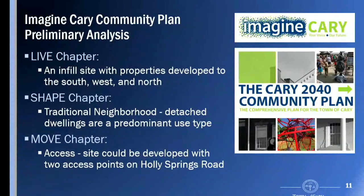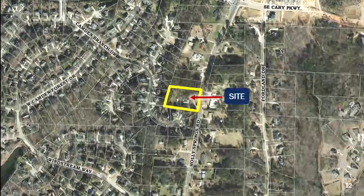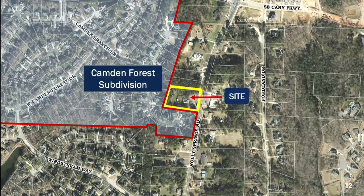Staff performed a preliminary analysis of the proposal and how it conforms to the Cary Community Plan. The Live, Shape, and Move chapters are relevant to this case. Relevant policies from these chapters include those concerning infill development, future growth framework, and policies concerning site access. The lot is considered an infill lot with the Camden Forest neighborhood to the west and south, and these properties are zoned R12, and the adjacent lots range in size from 15,000 to 19,000 square feet.